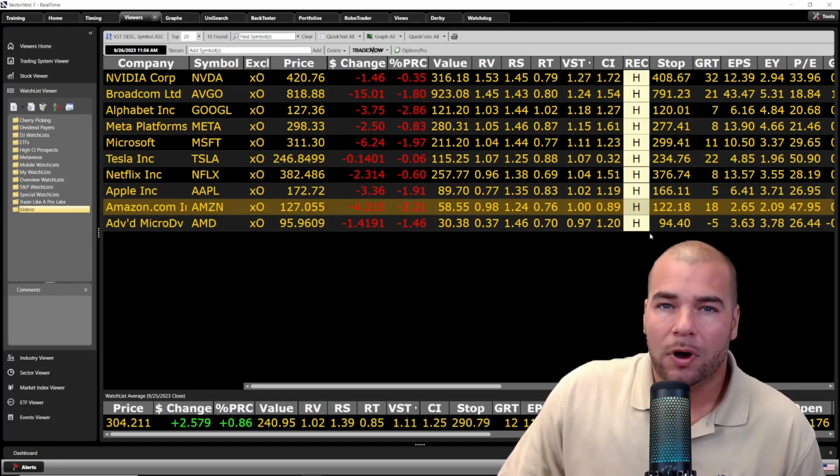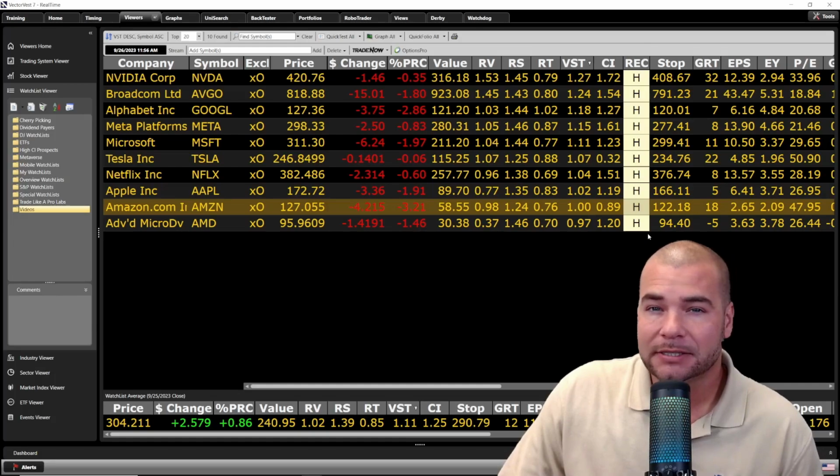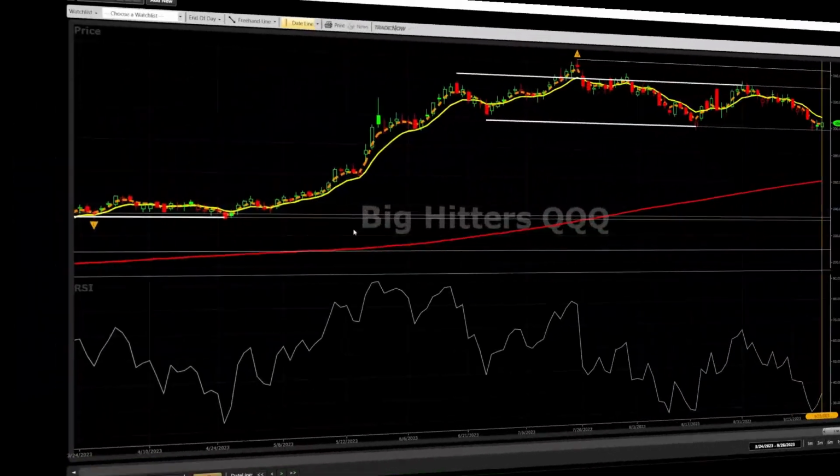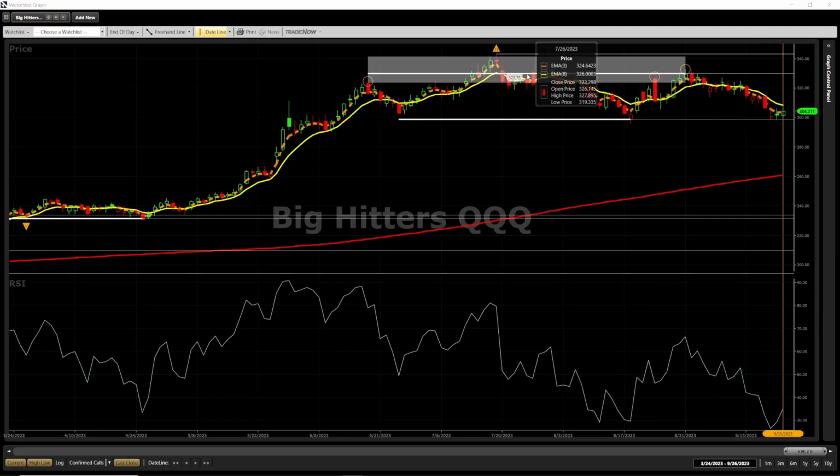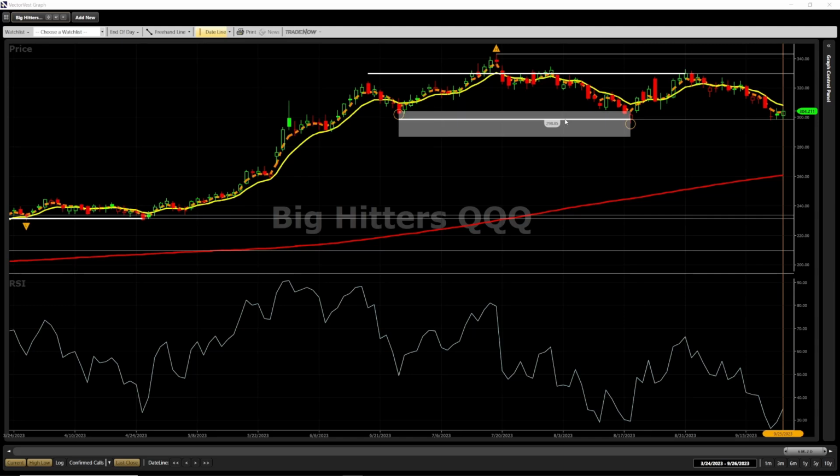So let's take a look at the watch list graph average to see the price action of these stocks as a unit. All right, so I named this watch list big hitters, the QQQ. We can see price action today at 304.21. That is a retracement from its high at 343. We see this watch list channeling through this range here. The top end of this channel is at a level of resistance of 329, while the bottom level is at 298 and currently sits at support.